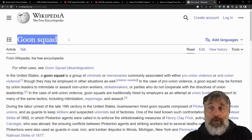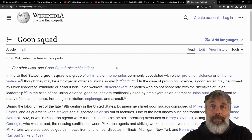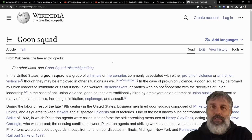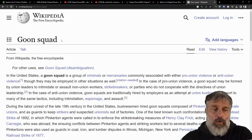Look, here's a goon squad. We call these guys goons. Goons are, they beat you up because you dared to threaten the interests of whatever group they're a part of. So we had pro-worker or pro-union, anti-union workers. You might have seen that hockey movie called Goon about the guy who beats up members of the other team. So a goon is a guy who uses violence and aggression to punish people who dissent or try to verbally criticize something, right? They turn into violence.